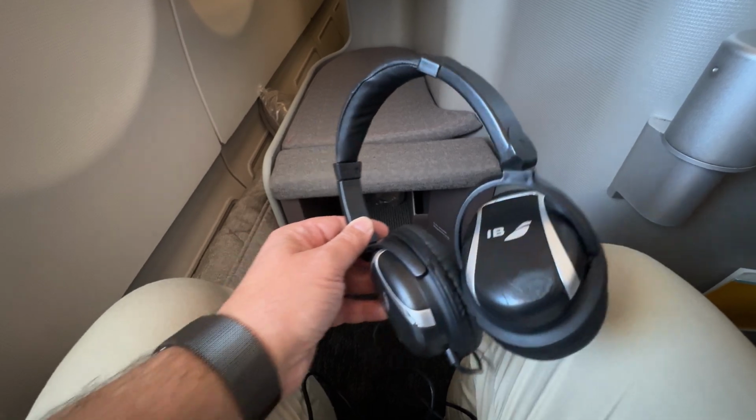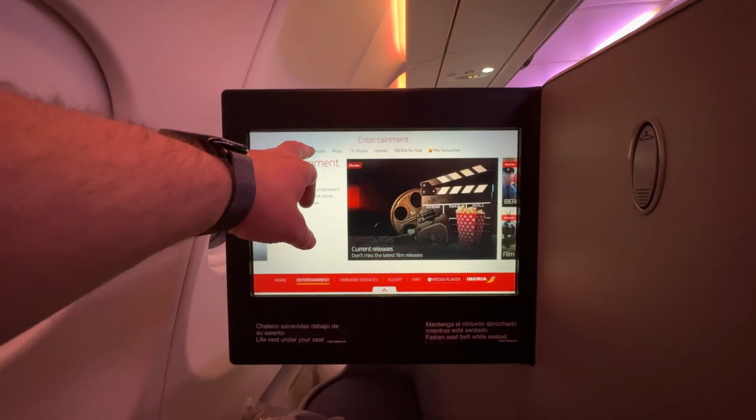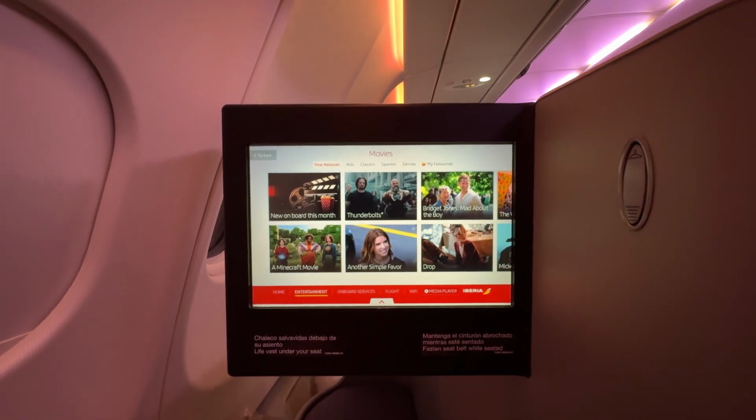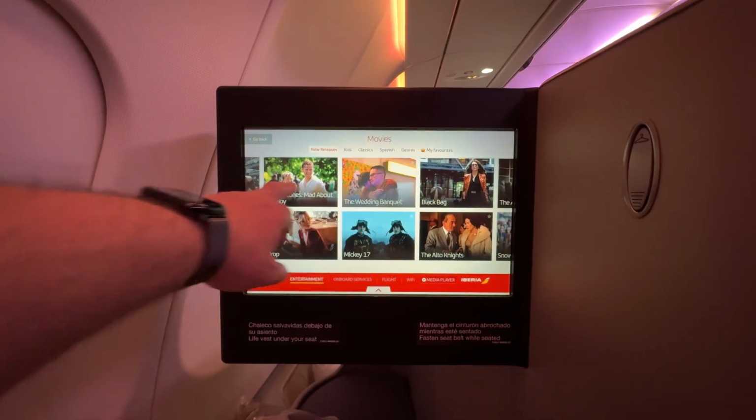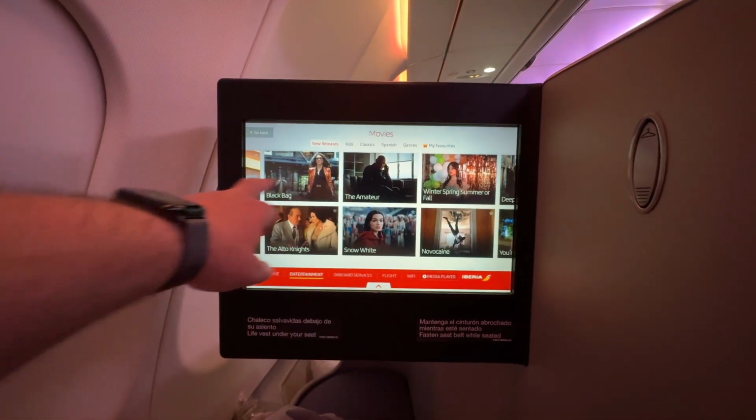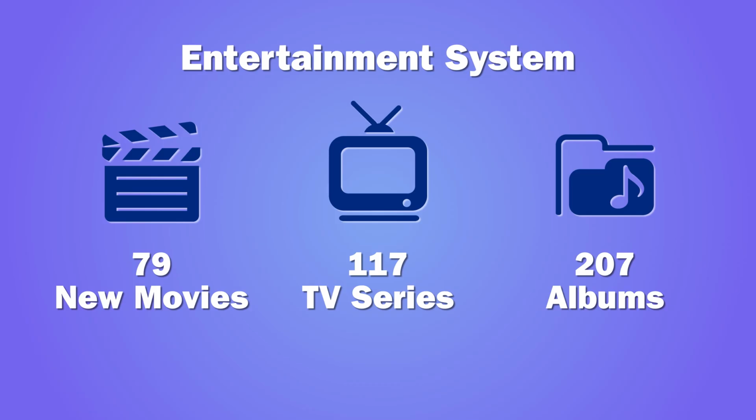I checked out the entertainment system. Fairly standard business class headphones were provided. At first, the entertainment system wasn't working and had to be reset. The 15.4-inch touchscreen was then pretty sluggish to operate. Content-wise, there was an okay selection, with 79 new movies, 117 TV series and 207 audio albums.